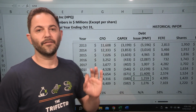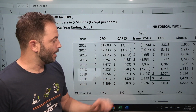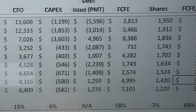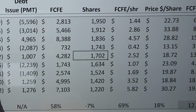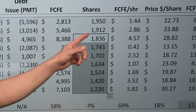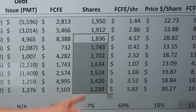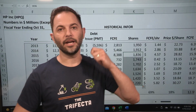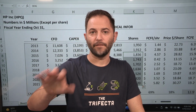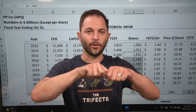So that's one caveat I use when I'm looking at stocks. And what I liked here is that they borrowed some money and they could totally do that. And what they did is they bought back a lot of stock. Look at this. From when they split off, they had 1.9 billion shares outstanding. They have 1.2 billion now. That's a 7% annualized buyback. They're reaching into the stock market, paying market value for the stock, and tearing them up.